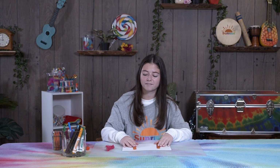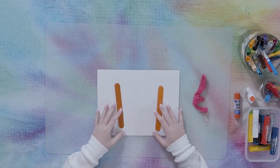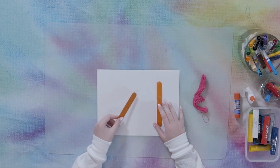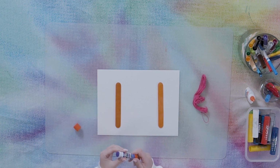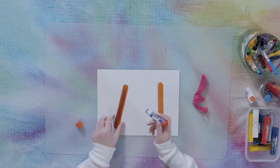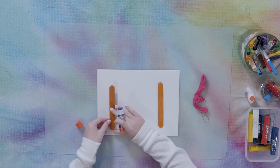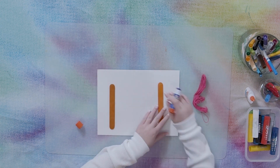The second craft you're going to make is a Golden Gate Bridge craft. So first, I have 2 popsicle sticks, and mine are orange because that's the color of the Golden Gate Bridge. But you can use whatever color popsicle sticks you want. Maybe you want to make a different bridge with the popsicle sticks. So I'm using orange, and first I'm going to glue them on my paper closer to the edge of the paper, but you don't want to put them too far up because you're going to have to put your string up here.